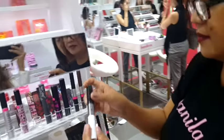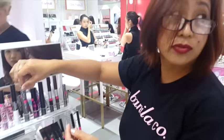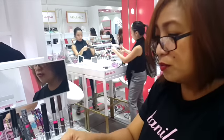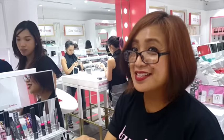Astig, okay. Meron tayong curling: regular, ultra curling, super curling. Super curl talaga. Then meron tayong luminous na mascara. Ibig sabihin ng luminous, ma'am, nag-glow. Ito yung ginamit ko, nag-glow si lashes. Yes, ma'am.